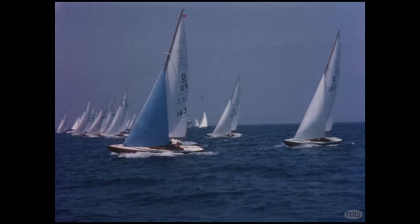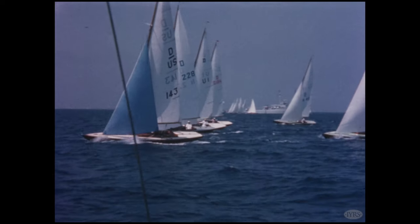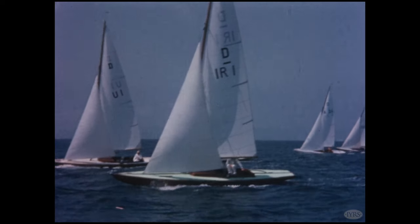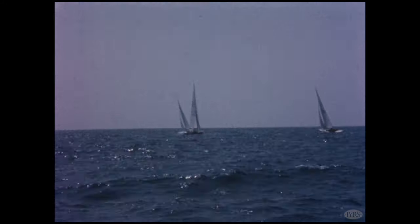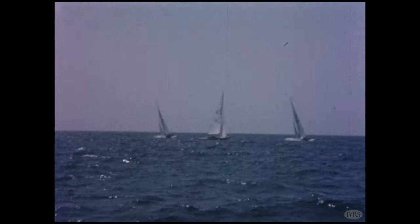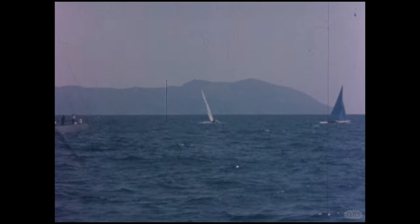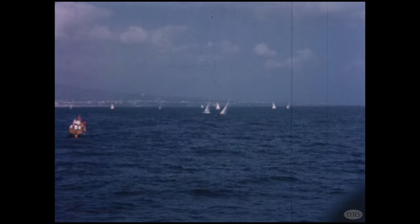Here's America at the lee end of the line with the blue jib. Denmark, Norway, Uruguay, and Ireland with Jimmy Mooney at the helm. Now they're beating away on the first long leg to windward, and approaching the weather mark.